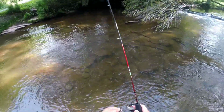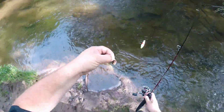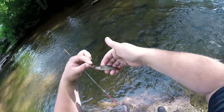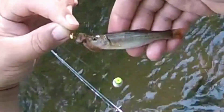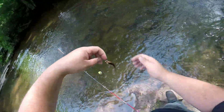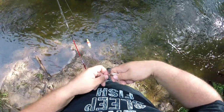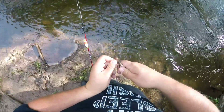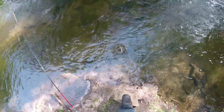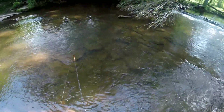Oh, got something. Let's see what we got. What was that, a creek chub? I can't tell if it's a baby brown. Look at that, guys. That is just beautiful. I believe that's a baby rainbow trout. It's got a little bit of pink. I don't know if you could see that. Wow, that is just amazing, guys. Look at that. I'm gonna let him go. This place is just beautiful.